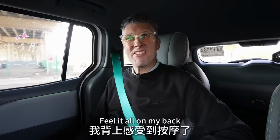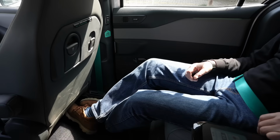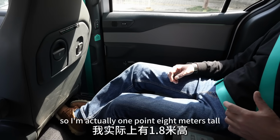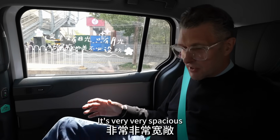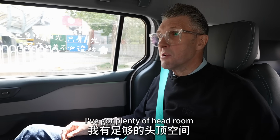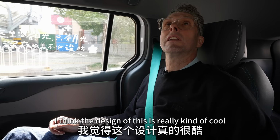Whoa, feel it all on my back. Wow, that's very nice. So I'm actually 1.8 meters tall. And there's plenty of room in the back of it. It's very spacious. I've got plenty of leg room. I've got plenty of headroom. Really spacious car. I think the design of this is really kind of cool.